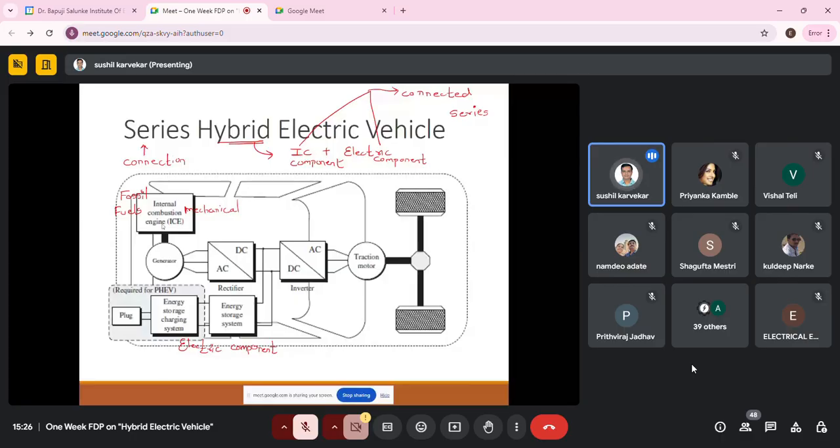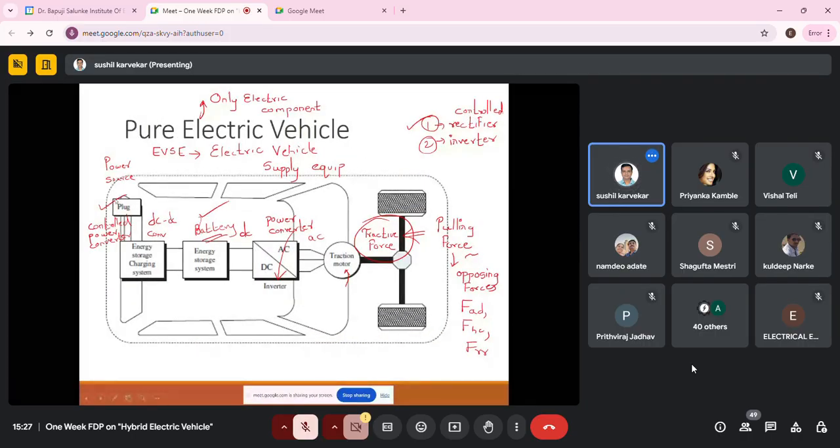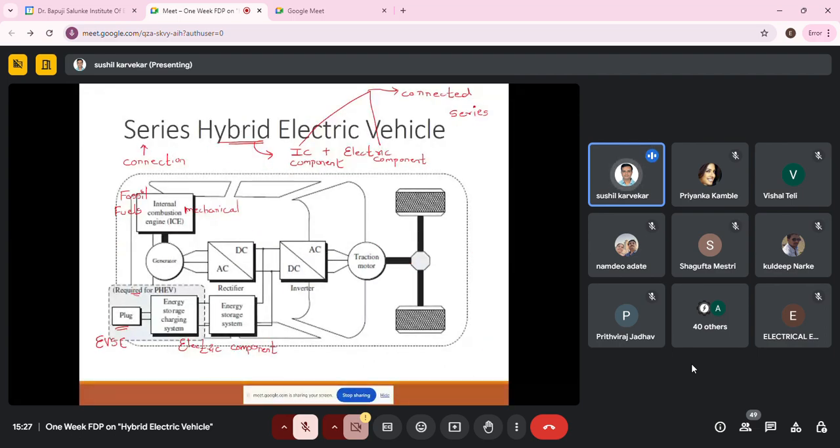Fossil fuel energy is provided to the generator, and from the generator we provide output to the rectifier based system, which again is connected to the inverter and traction motor based system. The second component we can clearly see is the plug component, which was previously evident. In this diagram, the connection from the electric vehicle supply equipment is brought over and connected to this particular point. Then the output from the EDAC is given to the energy storage system, which again comprises two components as we have rightly discussed.